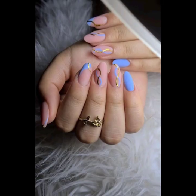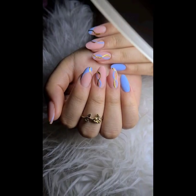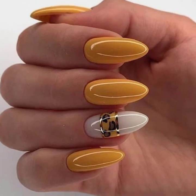So dear viewers, I always try to bring very stylish and modern girls nail polish designs.